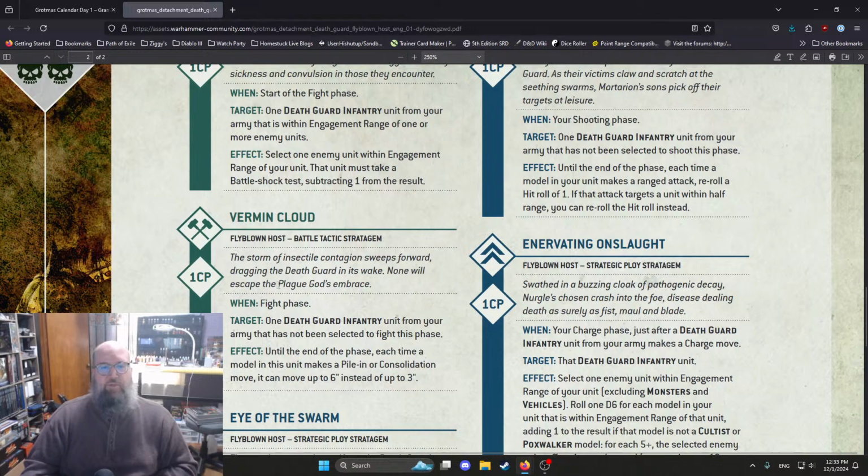All right, this is used in any fight phase. Target one Death Guard infantry unit from your army that has not been selected to fight this phase. Until the end of the phase, each time a model in this unit makes a pile-in or consolidation move, it can move up to 6 inches instead of up to 3 inches. Again, there's that mobility. The whole point of this detachment is taking this faction that's normally infamous for being slow and ponderous, and all of a sudden, surprise! Right in your opponent's face.